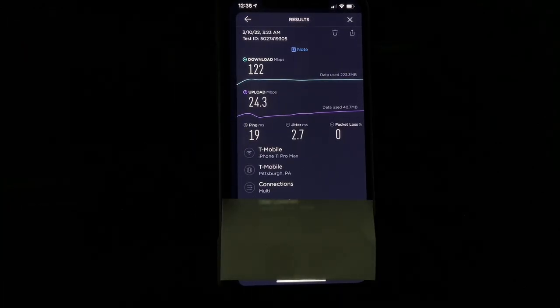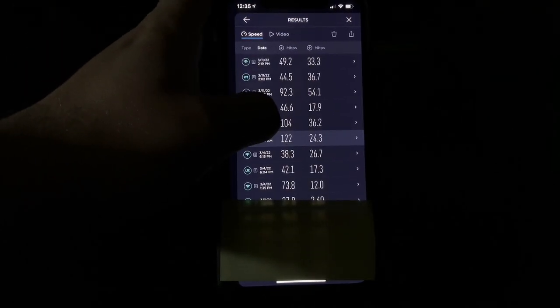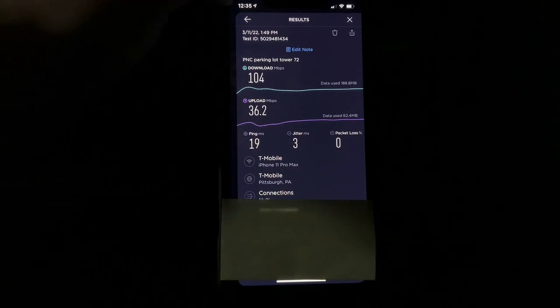These were some of the best speeds. That's about peak. That ping never goes lower than that. And these were the results from yesterday. So that was that parking lot where I was pretty close to the tower, good numbers.